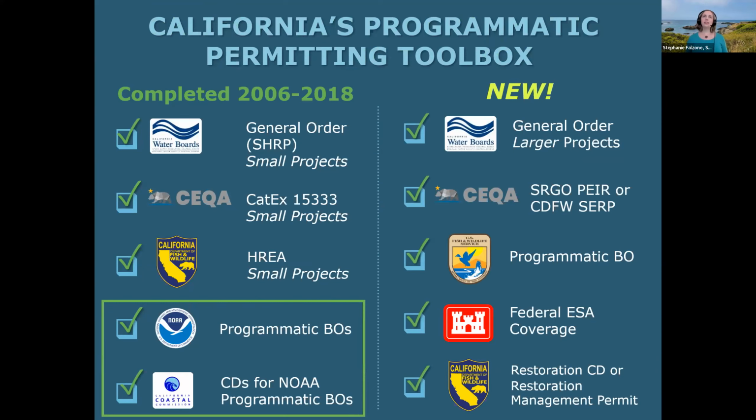And now I'll move on to the Programmatic Biological Opinions, or PBOs, with National Marine Fisheries Service and the consistency determination with the Coastal Commission. These can be used with these smaller permitting tools or the ones for these larger projects.